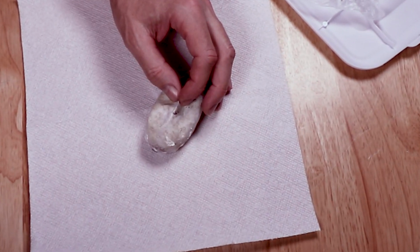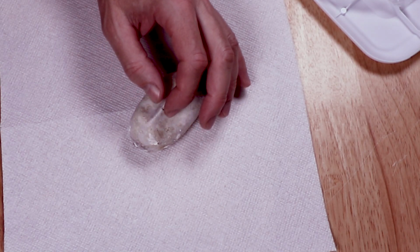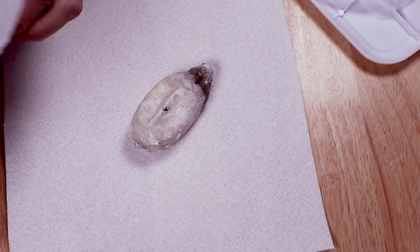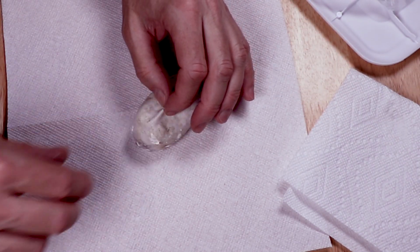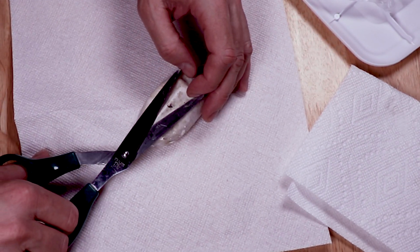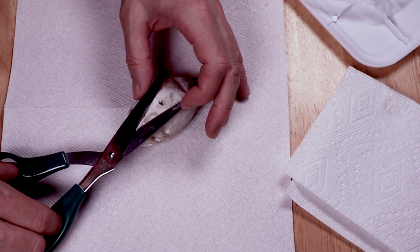I'm gonna zoom in just a little bit so you can see what I'm doing here with this thing. I don't know if this is a good idea, cutting this open or not. I have to get a piece of paper towel here. This is gonna be messy. It might smell really bad on the inside, so we'll see if there's actually a little snake in here or not. It'll be kind of interesting to see if we get anything in this egg.